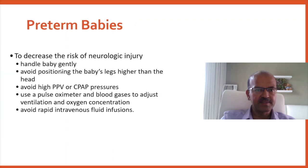And to reduce the risk of neurologic injury, we have to handle the baby gently, avoid positioning the baby's legs higher than the head, avoid high PPV or CPAP pressures, use pulse oximeter and blood gases to adjust ventilation and oxygen, and avoid rapid intravenous fluid infusion. So most of these are components of both the golden hour as well as the IVH prevention bundle. I've shared the recent video on the IVH prevention bundle as well, which you can review on the channel.